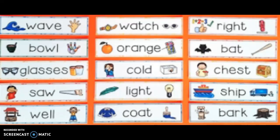Multiple meaning words have the same spelling and pronunciation, but have different meanings. Let's look at a couple of multiple meaning words. The first word is wave. I see a wave in the ocean. You could also say, I waved to my friend at the mall.